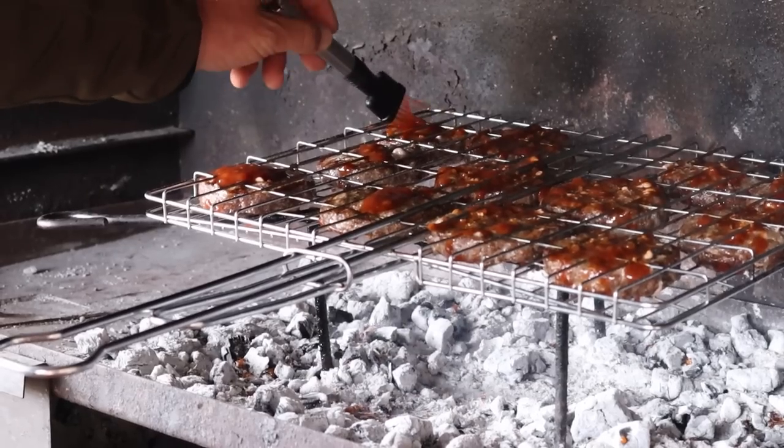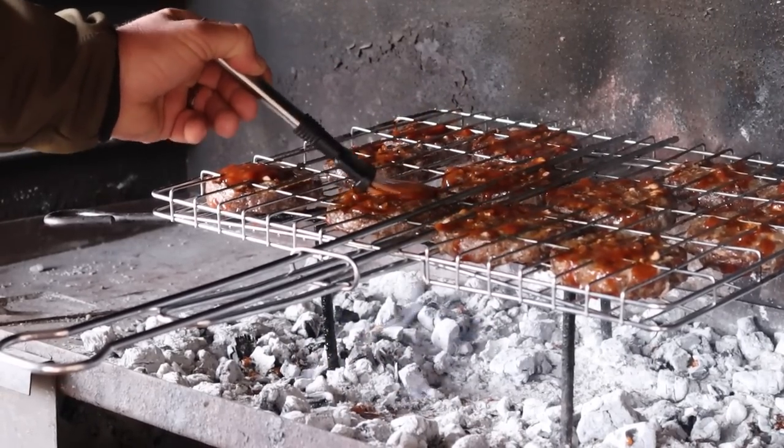Burgers with a little bit of sweet sticky sauce.